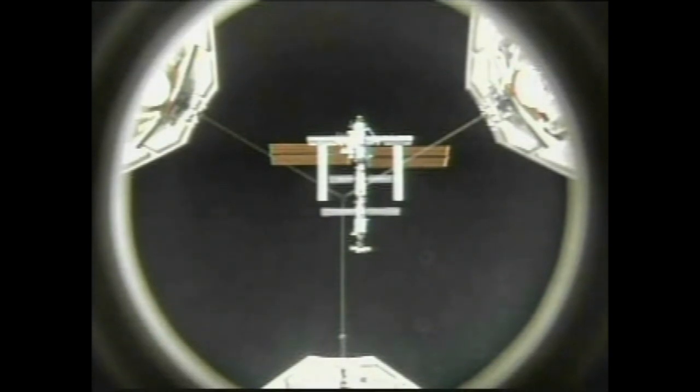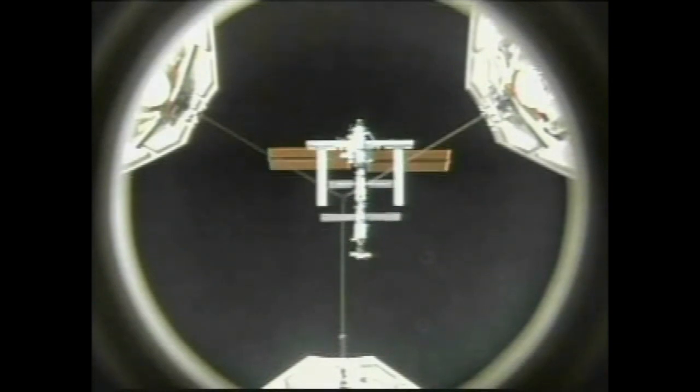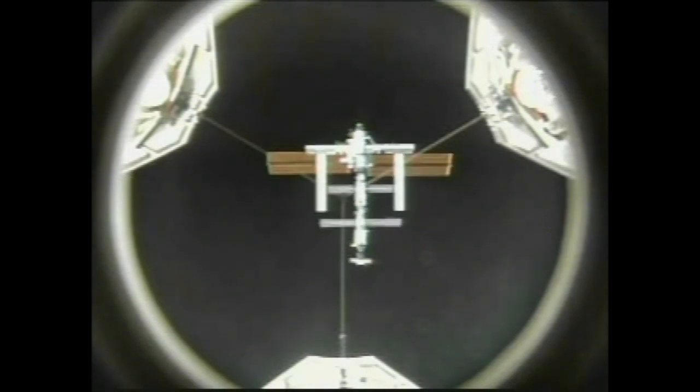Station spacecraft communicator Charlie Hobaugh keeping Commander Sergey Krikalev apprised of the shuttle's progress toward the point where the rendezvous pitch maneuver would be initiated. 790 feet separating the two vehicles, shuttle closing at a rate of less than one-tenth of a foot per second.